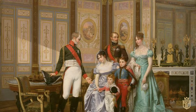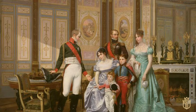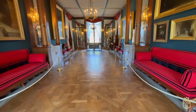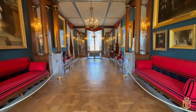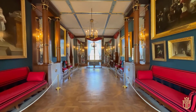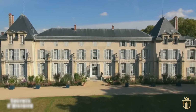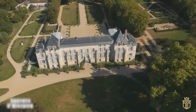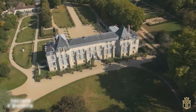In essence, Malmaison was a place of refuge for Napoleon, a center of intellectual and cultural activity, and a deeply personal space that reflected both his public stature and private self. The chateau's blend of elegance, comfort, and personal significance made it a unique and cherished part of his life.